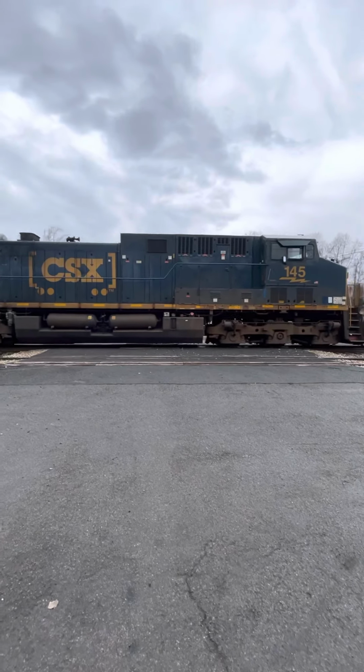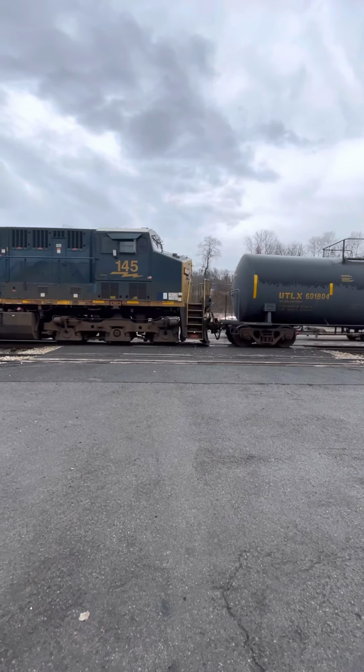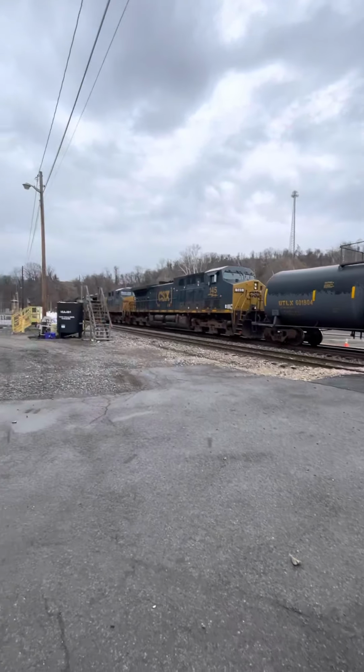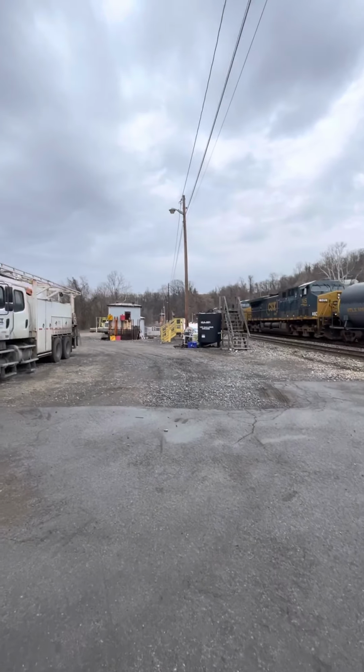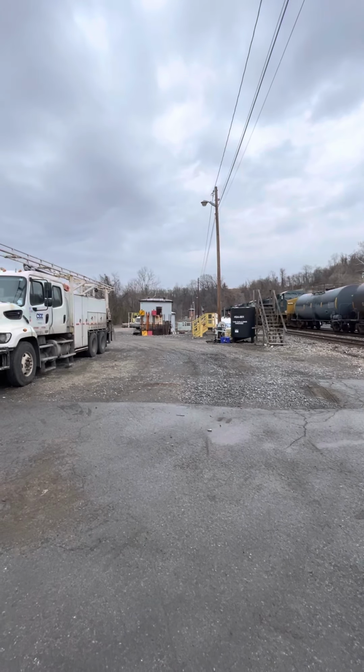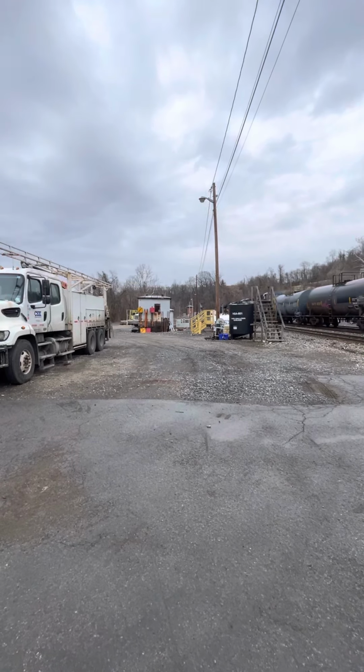Right after the QB-16-17 eastbound mixed freight train, we get an unexpected westbound move. QB-17 pulling in the mixed freight train with four locomotives, bringing them into Parkersburg on track one.